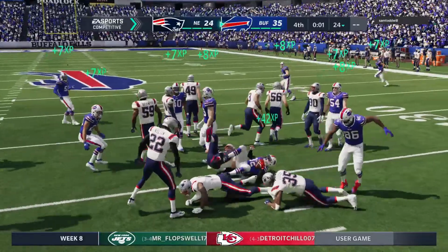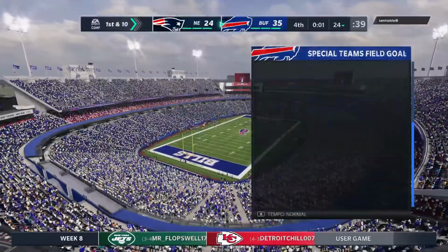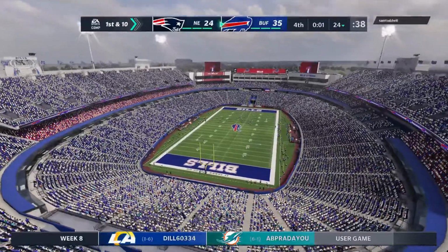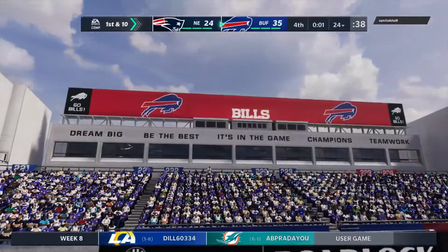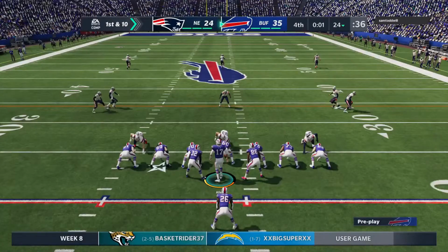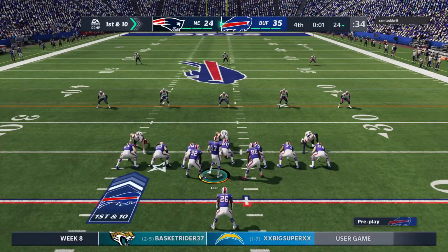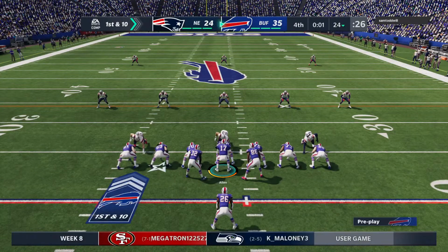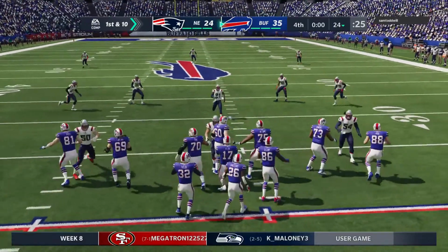And he brings us out past the 20 to the 24. Over, 1st and 10 at their own 24-yard line. Check Mike 21, check Mike 21. In your face. And they take a knee.